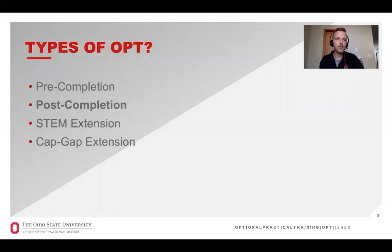So there's two types of OPT, really. There's pre-completion OPT and post-completion. There's also a few benefits that we'll discuss towards the end, the OPT STEM extension, as well as the CAP-GAP extension. We'll just breeze over those towards the end. And today's presentation is mostly on post-completion OPT.